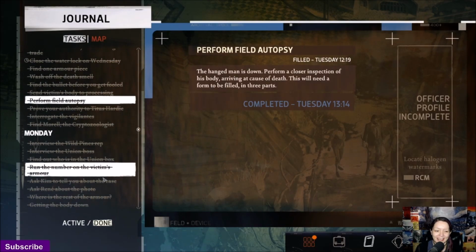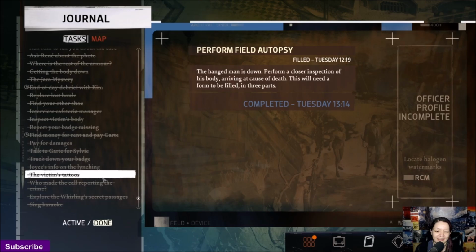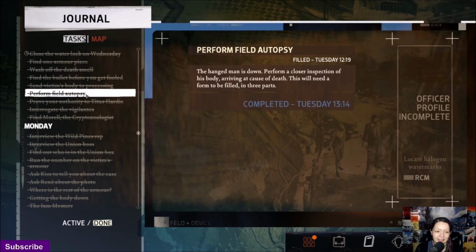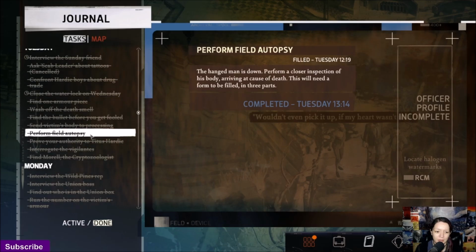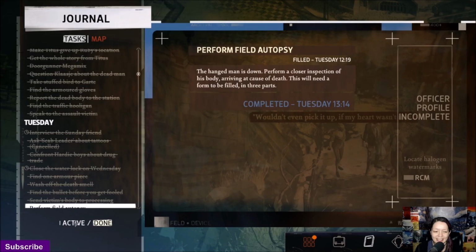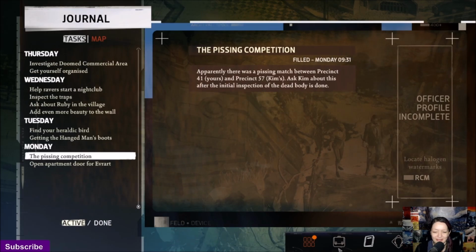That was a Monday task, wasn't it? Woo! Or was it Tuesday? It's this highlighted one, eh? Nope. Perform field autopsy. Why is that highlighted? Anyway. I did a thing. Look at how accomplished I am.